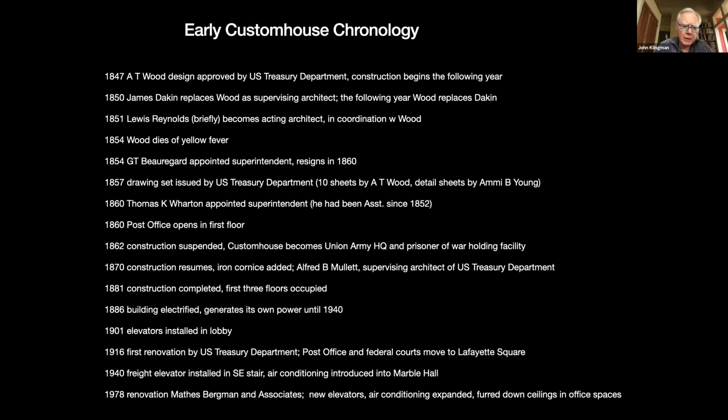Construction didn't resume until 1870 under the supervision of Alfred D. Mullett, the supervising architect of the Treasury Department. The building was completed in 1881. It was electrified in 1886. The elevators were installed in the lobby in 1901. In 1916, the first Treasury Department renovation occurred as the post office and federal courts moved out of the building to Lafayette Square. It was a terrible renovation, as I'll show you in a little while.